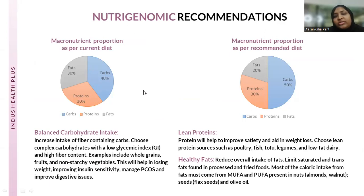So the genetic counselor, when she studied her genetic test reports as well as her current lifestyle, came to a conclusion that she needs to increase her carbs content. But here the carbs will comprise more of the fiber-containing carbs, because she has a weight loss tendency with carbs. So she included more of whole grains, fruits and non-starchy vegetables, which can help both with her PCOS, insulin sensitivity, and losing her weight also.